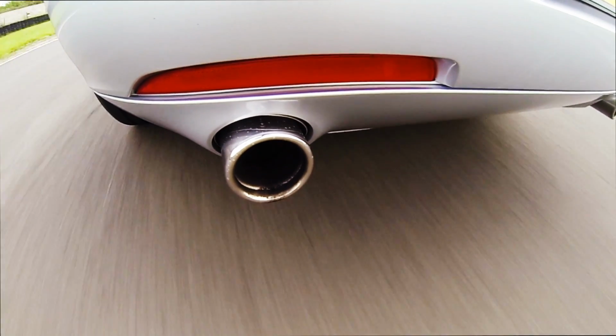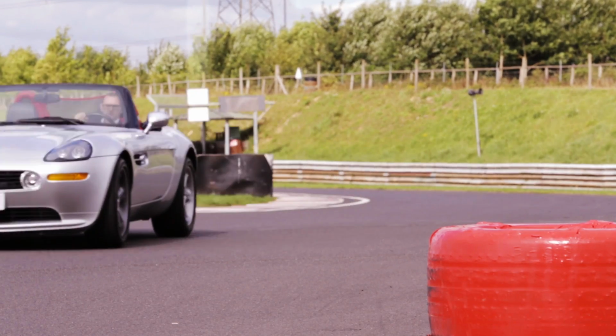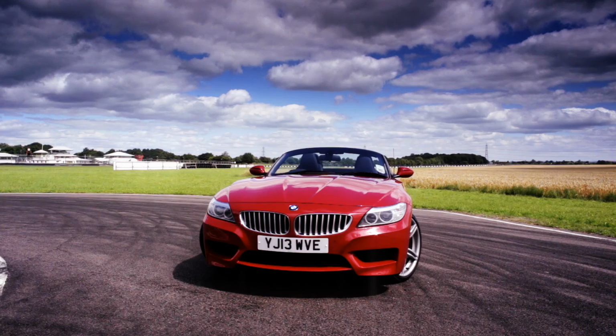The Z8 is a truly special car, something that has a timeless design, a decent turn of pace, and sounds pretty awesome too. So how do you follow that act?